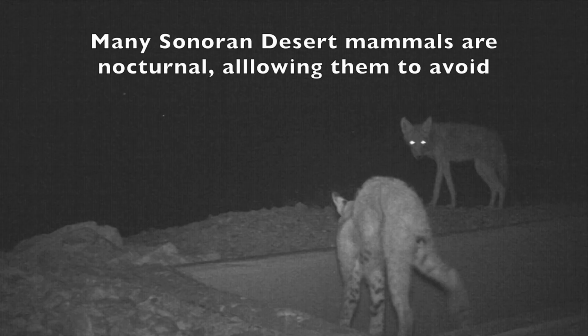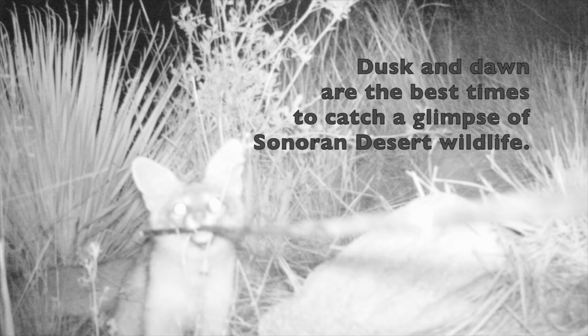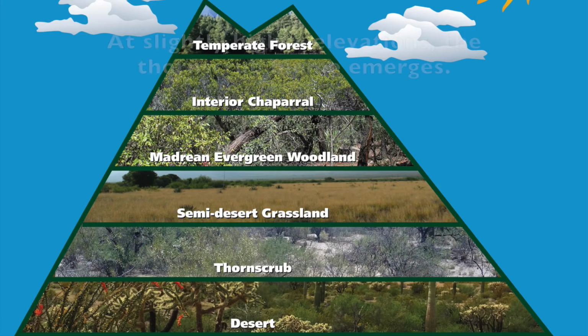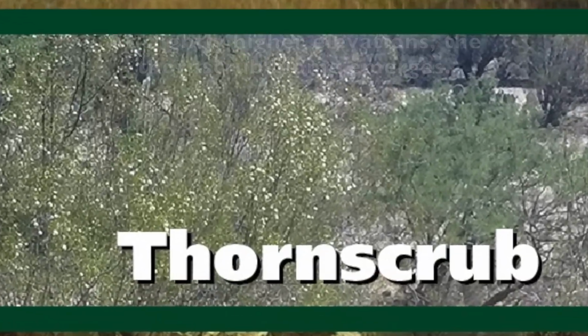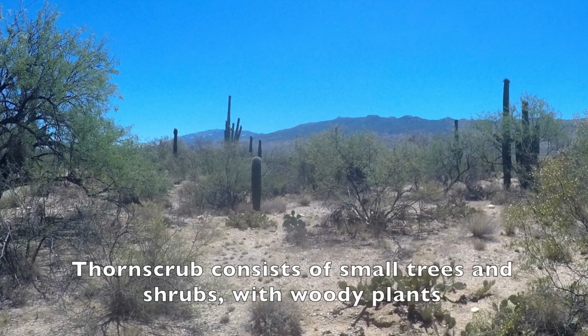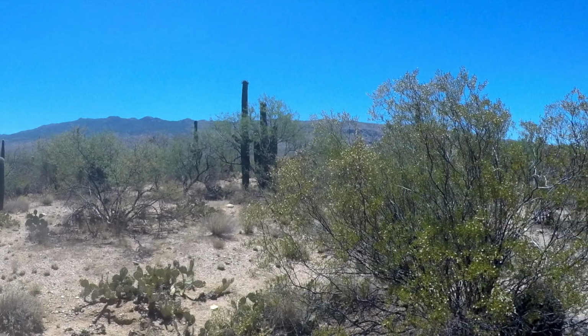Many Sonoran Desert mammals are nocturnal, allowing them to avoid being out during the heat of the day. Dusk and dawn are the best times to catch a glimpse of Sonoran Desert wildlife. At slightly higher elevations, the thorn scrub biome emerges. Thorn scrub consists of small trees and shrubs with woody plants that can lose their leaves during drought.